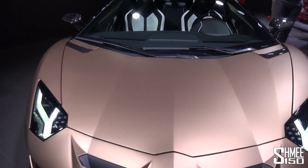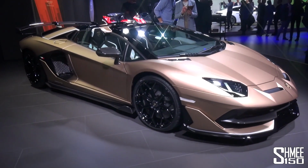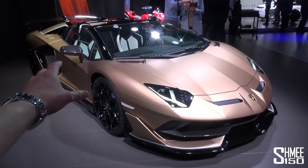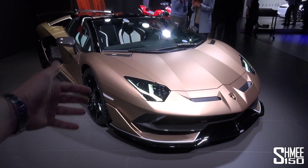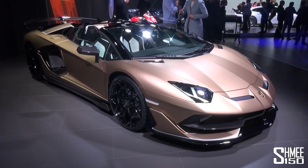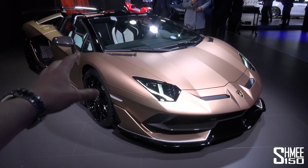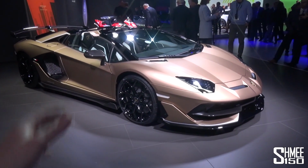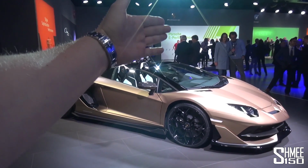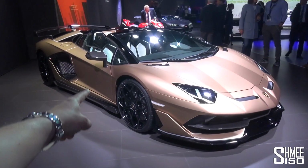The Aventador SVJ Roadster in this bronze paintwork, which just looks mean and menacing. To be honest, there is not much more that defines supercar than the Lamborghini Aventador. Now, the SVJ, Super Veloce Jota, might be the end of an era for this generation of Lamborghini's flagship V12, but what comes next will be particularly interesting in the move towards hybrids and electrification and what they do with it, whether it will be a mild hybrid vehicle, whether it will include some of the technology from the likes of the Terzo Millennio, remains to be seen. All I can tell you for now though is that this looks remarkable.